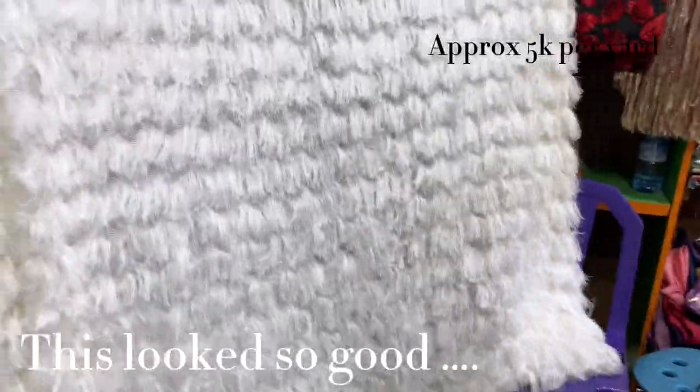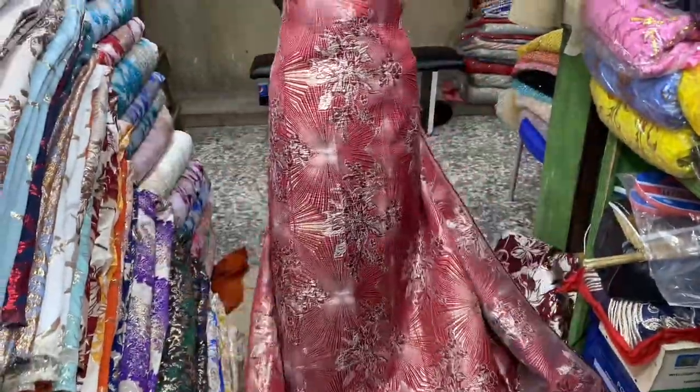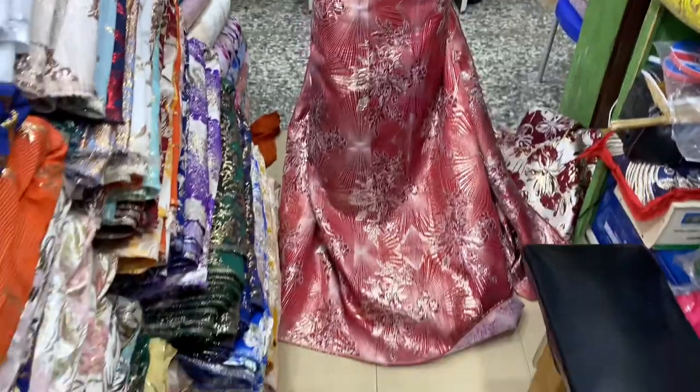I did not plan for it, it's like a rare material. Let me first buy this thing first. Can you use the other side?